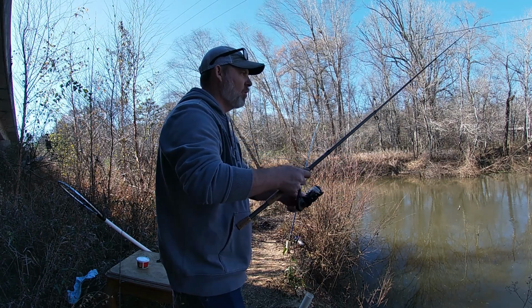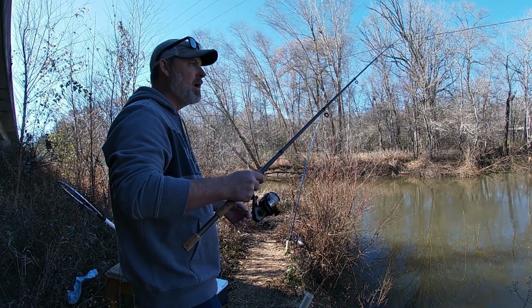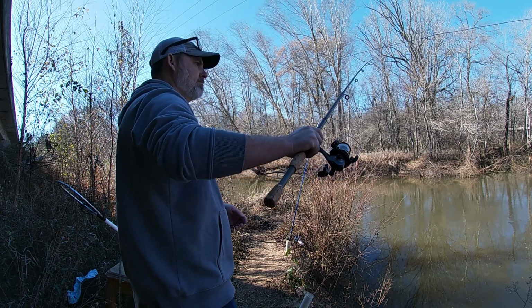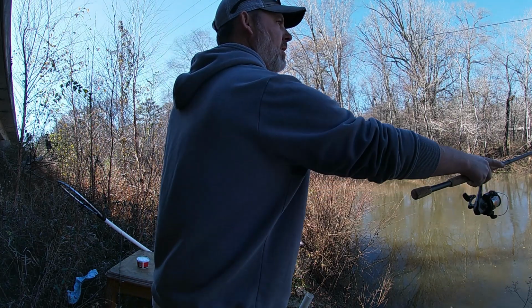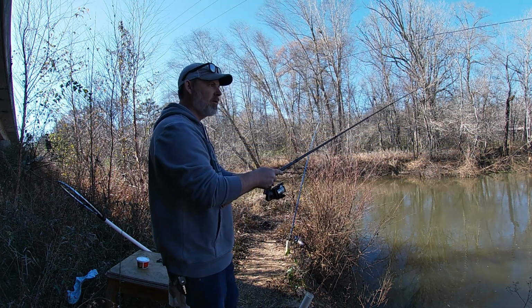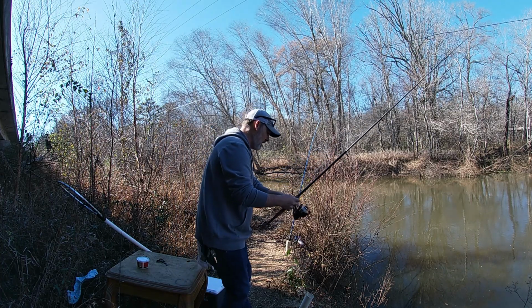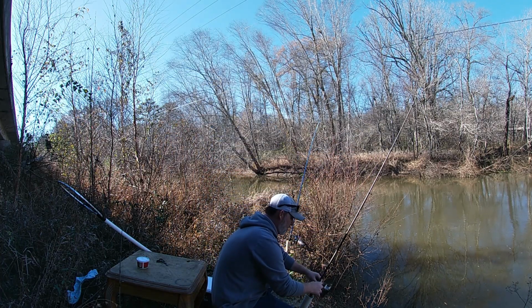What I'm doing is right out here where it makes this eddy, maybe 15, 20 yards off, letting it sink all the way to the bottom. Just a little short toss cast right here, letting it sink to the bottom, and then reeling in the slack.